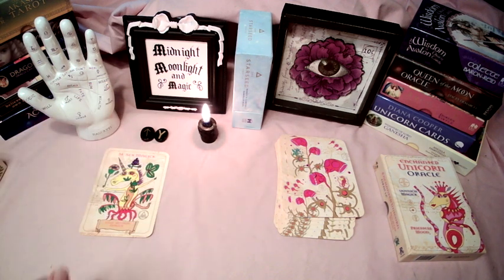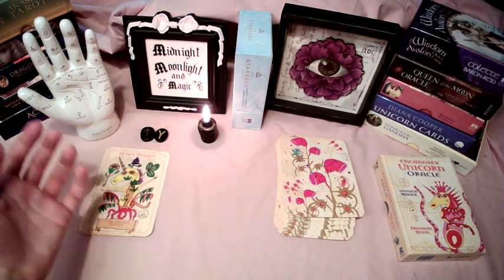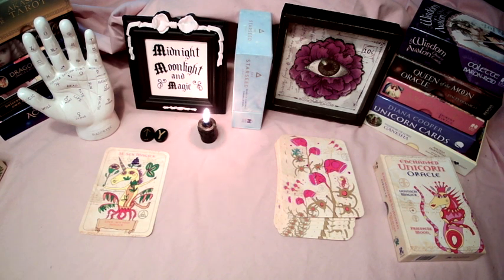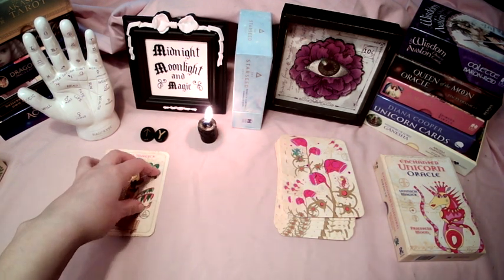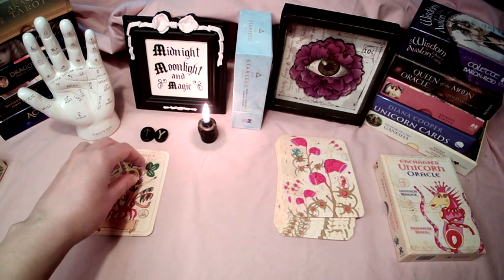I want you to write that down. And then I want you to actually go back further and think of what it's actually saying to you. So the actual interpretation. What is it actually saying to you? If you had a sentence of this, trying to interpret this card, what would it be?